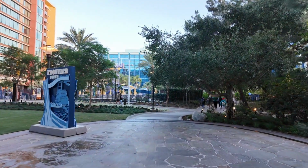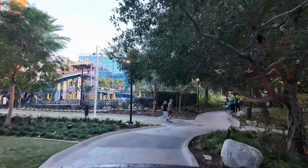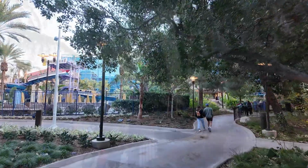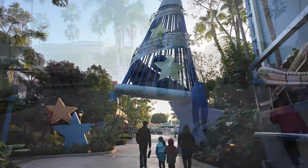Right, it's light out today. First time we've seen it not in dark. Let's go the right way this time and head over through Downtown Disney to Disneyland. So. Alright, it's just security. Let's turn this off and go through security.